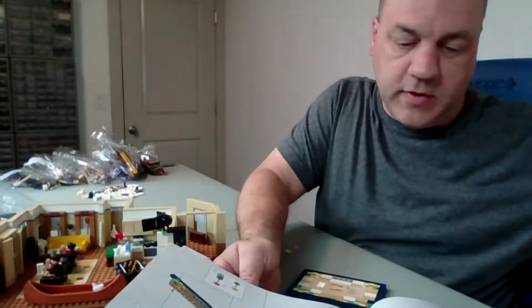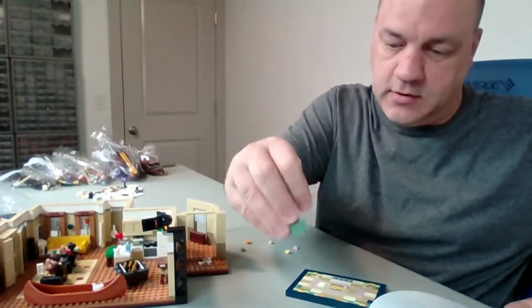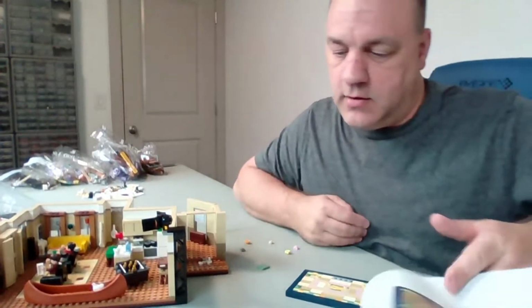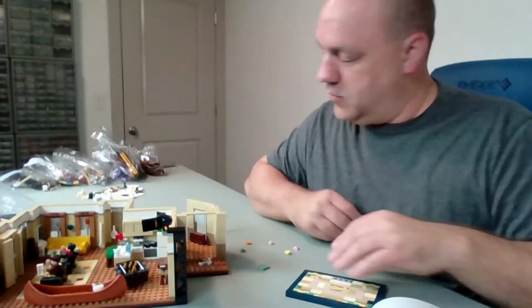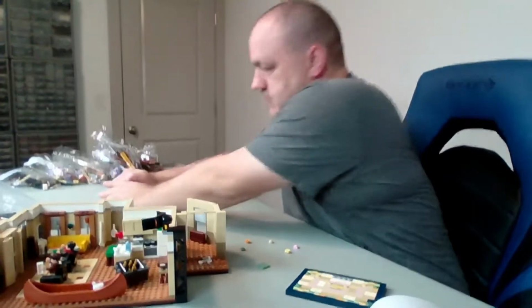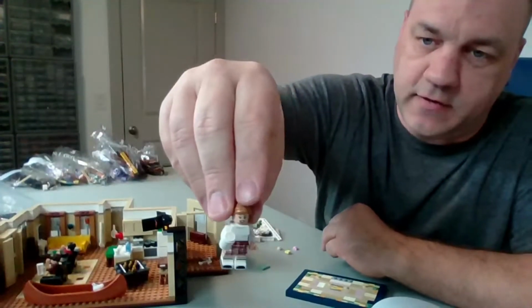And this is really weird. They gave me an extra tile, which they don't usually include, so I don't know. Okay, well, we'll just move on. And now, there's the minifigure finished.